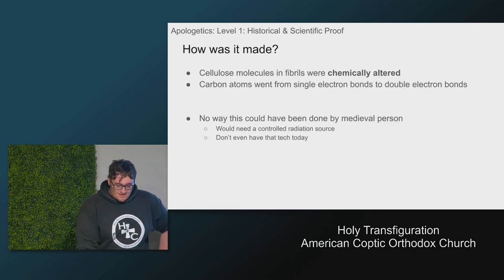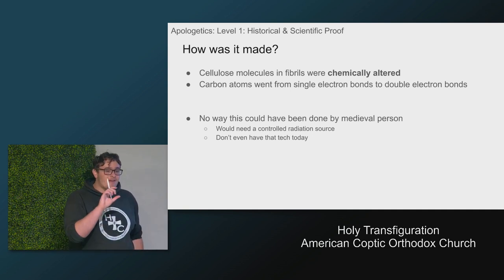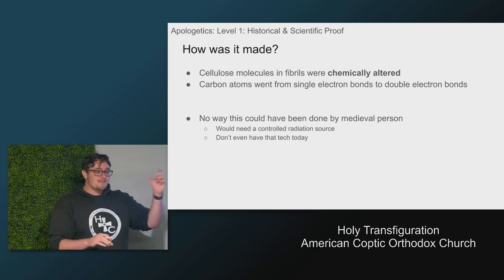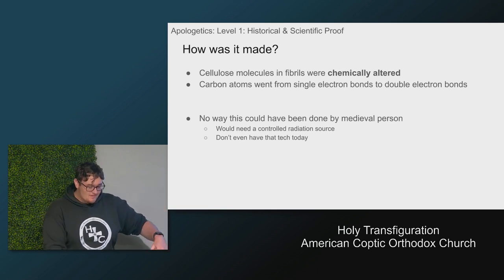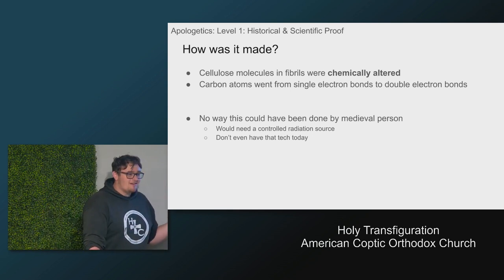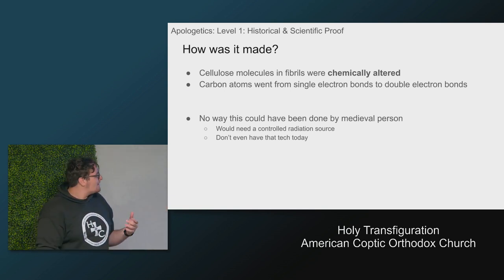Okay. So, inside the actual fibrils, the cellulose molecules were chemically altered, okay? So the carbon bonds in the whole thing went from single electron bonds to double electron bonds. And that's how it aged that fast. And there are theories that this was done in the Middle Ages. But someone in medieval times would not have access to a controlled radiation source, which is the only way that you can age those fibrils like that rapidly.